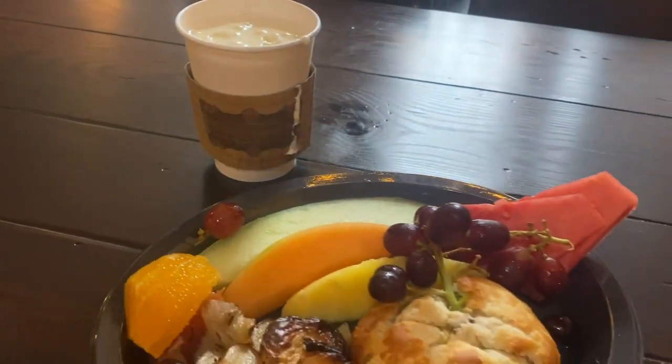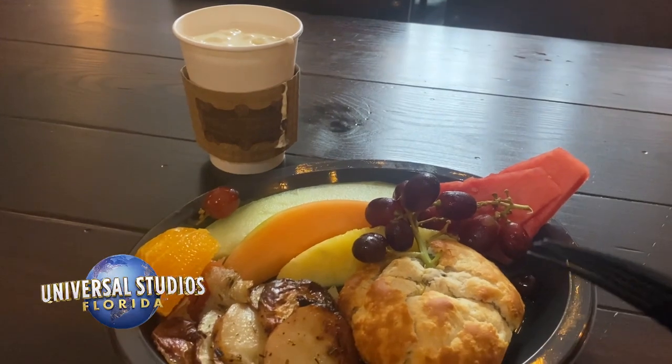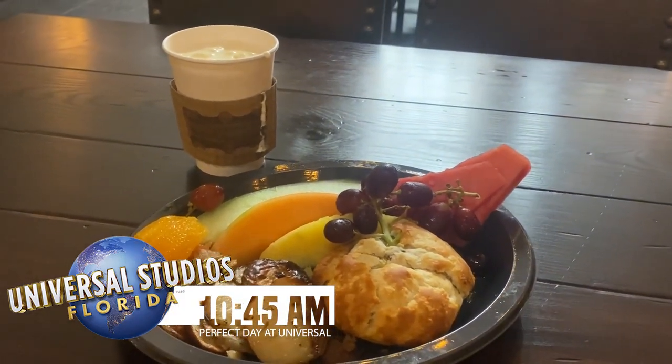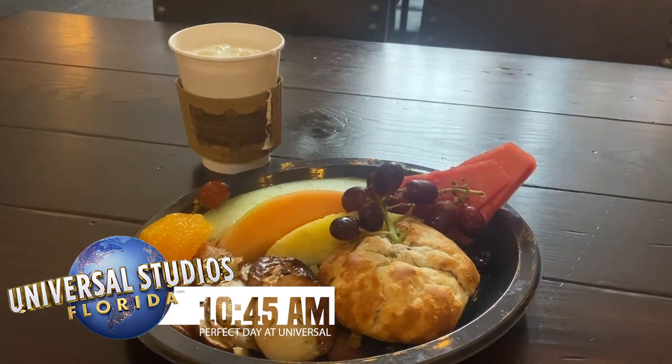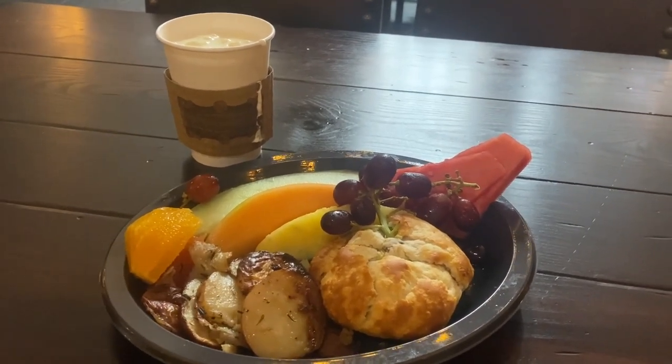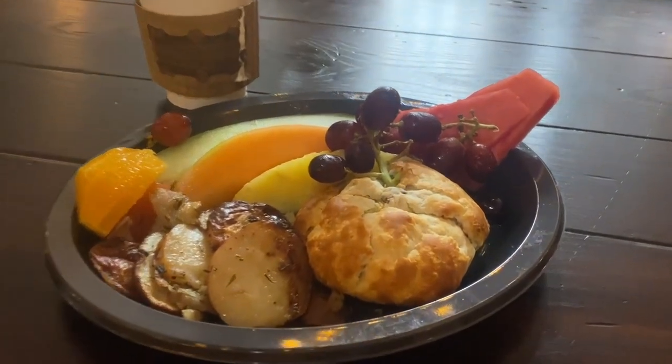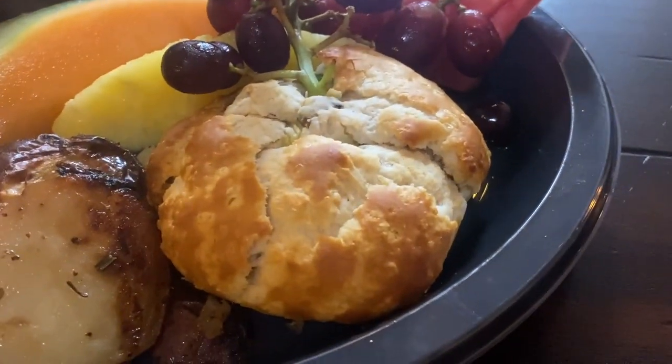I do like that the drinks come with it, because that hot butter beer would be $8 otherwise. This whole thing was $17. Pro tip, if you order off the kids' meal, they don't have as many selections. They have like pancakes, eggs, bacon, but you still get the drink and it's a lot less monies. But I'm really excited to try this.